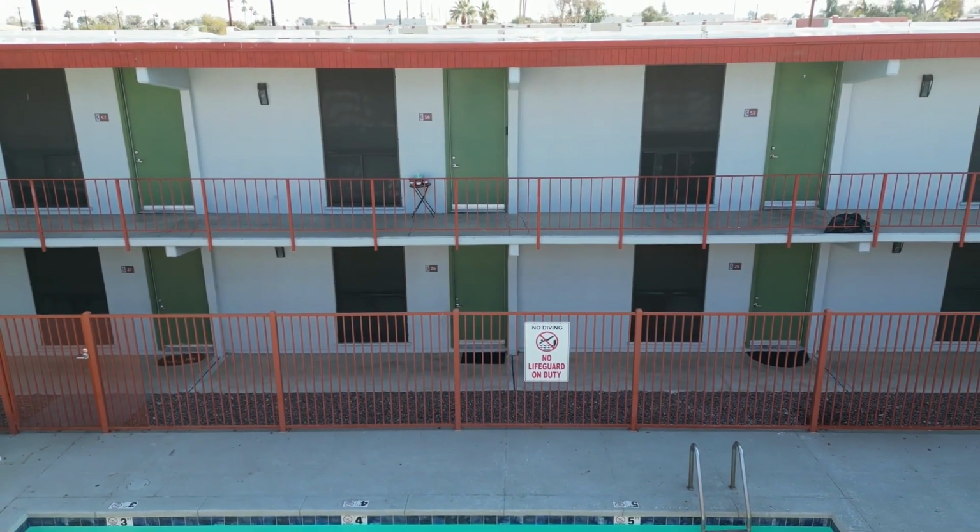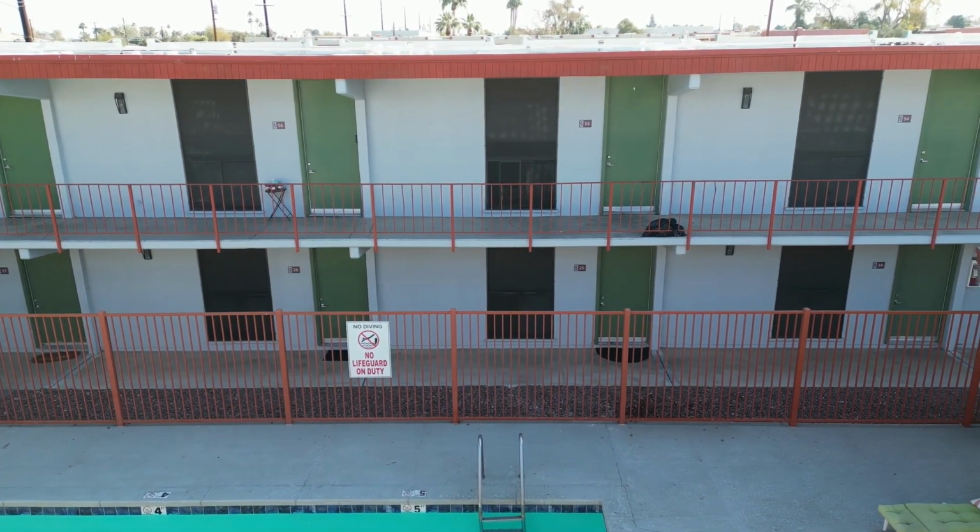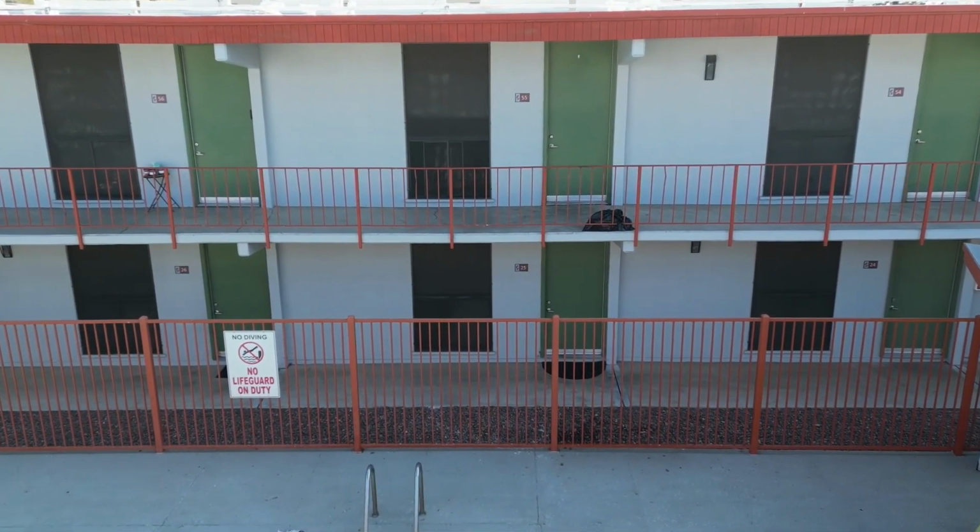Our team has already taken over management of the property. One thing that we identified is that the rents are far below the market average. We have already begun to take market rents up upon renewal, and we've had a lot of success bringing those rents to the market rate.